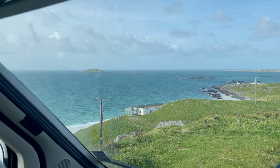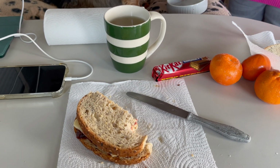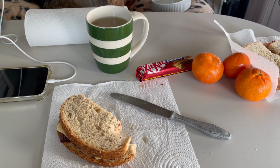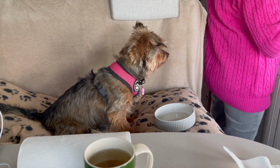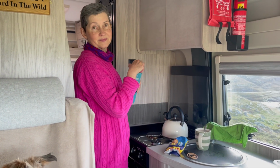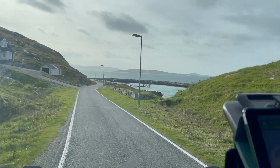Wonderful view like that. This makes a lovely place to have a nice sandwich and a cup of tea and a Kit Kat and a Satsuma. And Jazz, put your tongue away. She wants your corned beef. They've had some corned beef, haven't they? They've had a slice of corned beef between them, yeah. Yeah, and a sandwich. I don't really like sharing my corned beef, but the doggies love it. Well, I won't be eating it. It's a lot better.